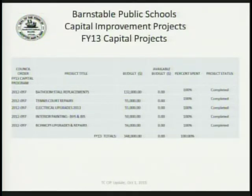So when I arrived here 4 years ago, these were the first capital projects that were still open and I worked on. There were five projects. The very first one was bathroom stall replacements. This consisted of replacing the bathroom stalls in five of our elementary schools, Barnstable, West Barnstable, High West, Centerville, the community charter, and the intermediate school.